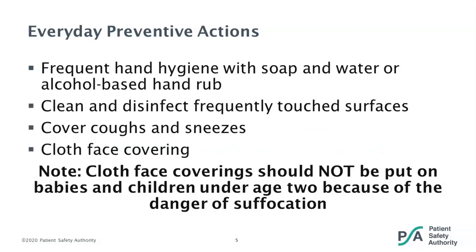Everyday preventative actions. Wash your hands often with soap and water. If soap and water is not available, then use an alcohol-based hand sanitizer, but read the label. It should contain at least 60% alcohol to effectively kill the germs on your hands. You need to clean and disinfect frequently touched surfaces. Cover coughs and sneezes. Always sneeze or cough into your elbow or into a tissue, not into your bare hand. And then always wash your hands or use hand sanitizer after coughing and sneezing.